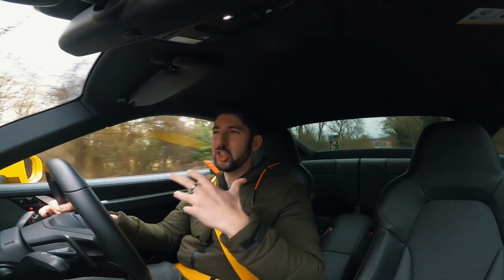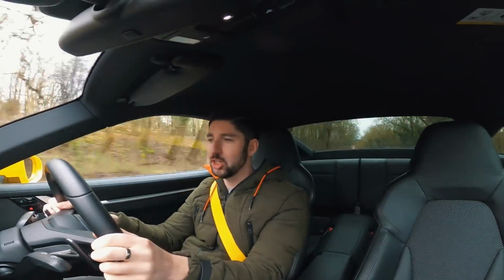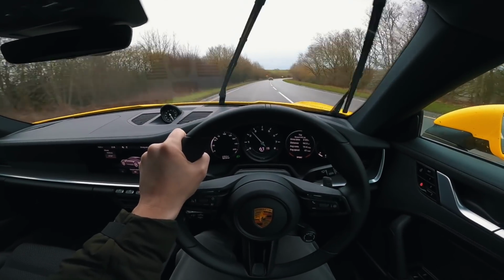Yeah, and I mean the road conditions are really, really wet and damp. We've got Goodyear tyres on this, and we're still putting so much of the power down. Guys, what a car, what a car.